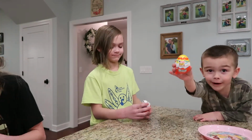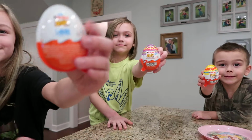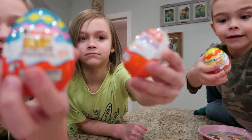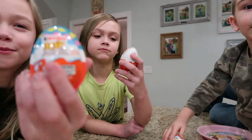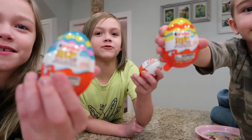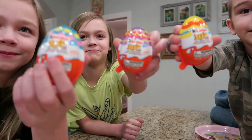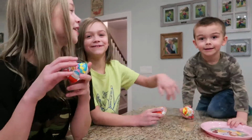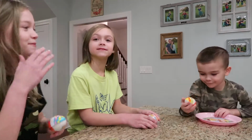You can see it way far away. We all got our own. These are like the little Kinder egg things with chocolate, and then you get some surprise thing. And this is mine. Let's get it on the table. All right, Oliver's gonna open his first. Mine.